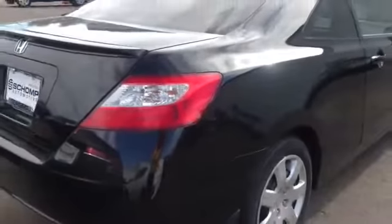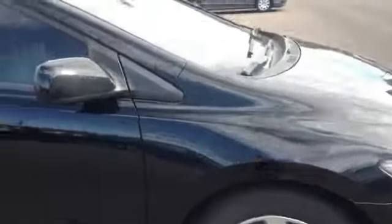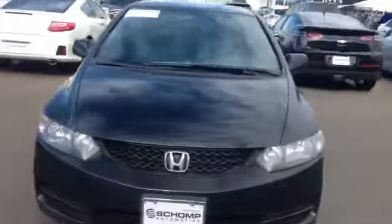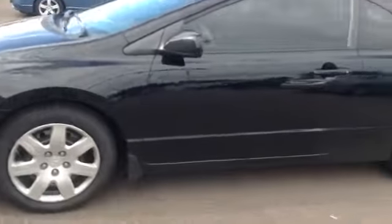Alrighty. There you go. Yes, it looks really great. A little bit of wear and tear, just like any other pre-owned vehicle, but for black, this looks really good.